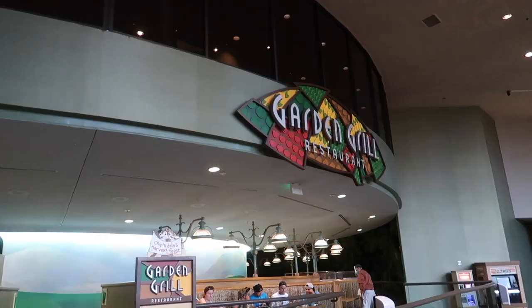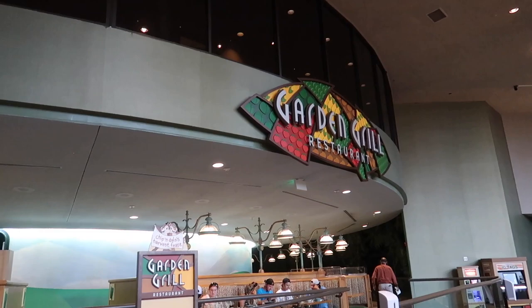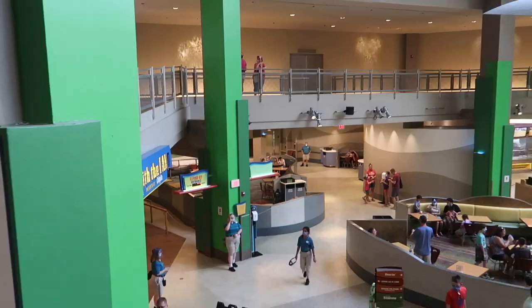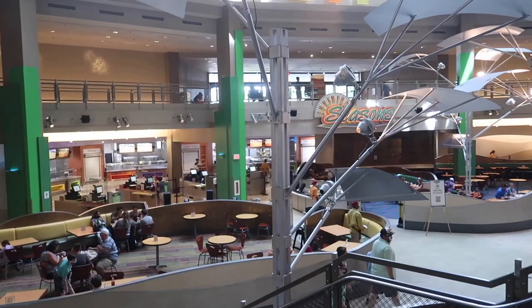So I actually just asked, and they do still have the characters. It's just kind of like, you know, you can't touch them. You gotta stay seated while they come by. So now we're gonna head down and see if we can get on some rides. And they've really spaced out the tables in Sunshine Seasons. There's a lot less seating right now.